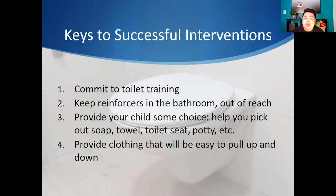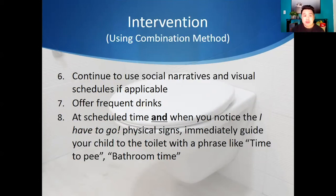And number 4, try to dress your child using clothing that is easy for you to pull up and pull down to make the process smoother. Example, jogging pants or splash pants may be easier than something like jeans or other pants that might have challenging zippers, buckles, or buttons. Number 6, continuing to use social narratives will not only help your child learn the language, it can also help cue you to where you are in the routine and where the reinforcement is required.